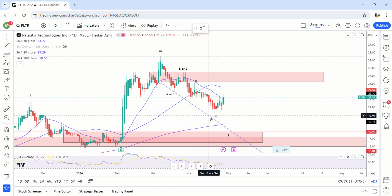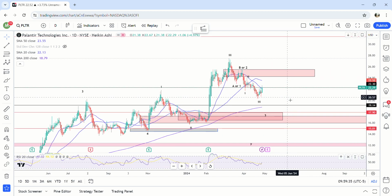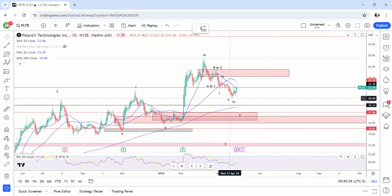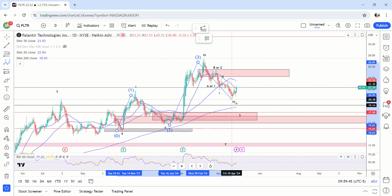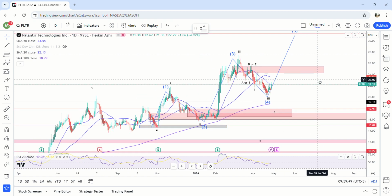So at this point, gotta say that the most likely scenario based on this right now is that we're already heading up for a fifth wave higher. So for this to be a diagonal, it would look like this. That's what I think is most likely now.